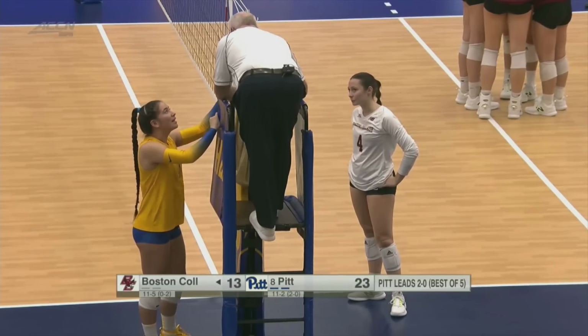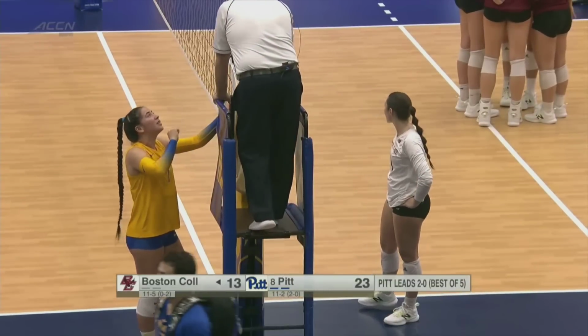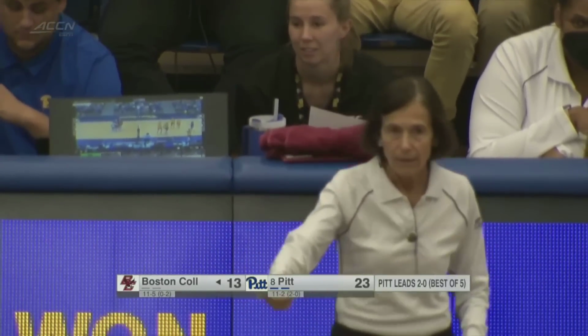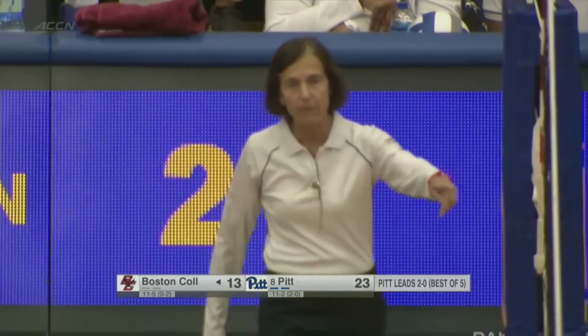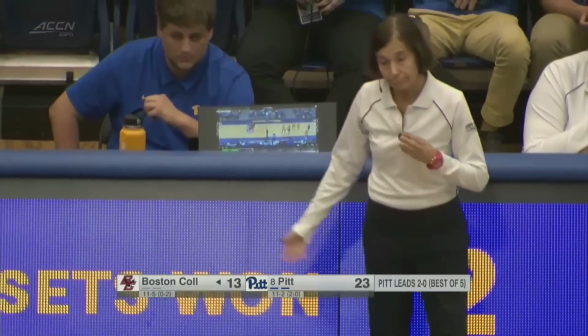I mean, you want to talk about a hard job. I mean, I can't imagine. You're nobody's friend when you're the referee. That's why I always say that I love sitting up here, perched up above, looking down, and not having to be down there in the action, as the point is awarded over to Boston College.